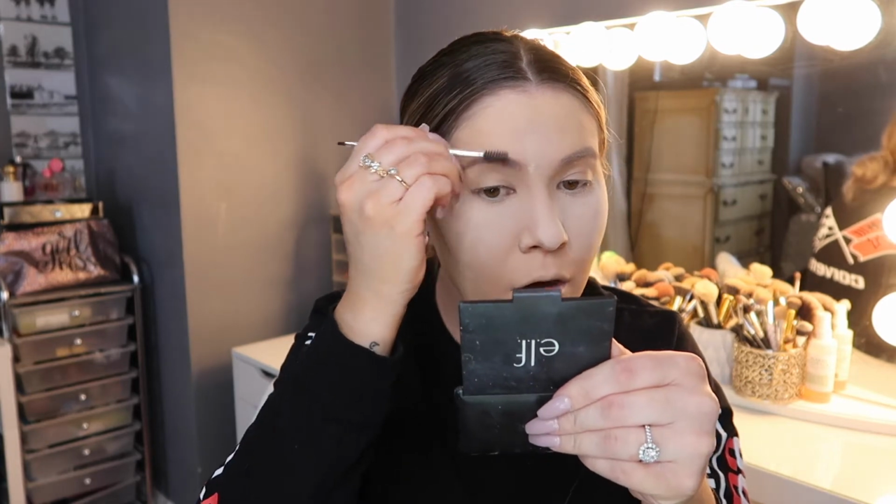So I'll still leave it open to go back in, but I like to use a little bit and then kind of shape out my eyebrows. You guys seen how I do my eyebrows in every video. So my eyebrows are really hairy right now. I have to get them waxed this week.